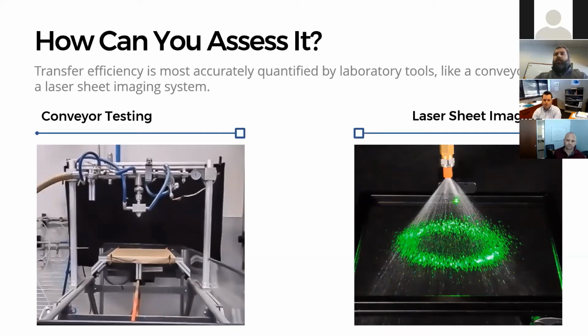So we can use this laser sheet imaging technology to identify drifting droplets. This instrument uses a laser that forms out into a sheet of light, and we can illuminate cross sections of the spray. And so outside of analyzing the primary plume itself, we can also look at drifting particles and quantify how much of that is drifting away from our intended target just through the propagation of the spray.